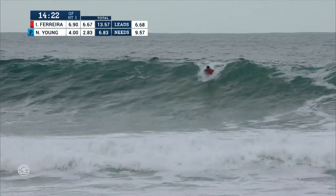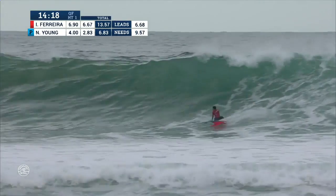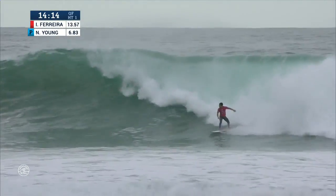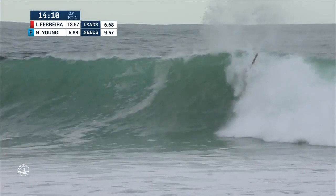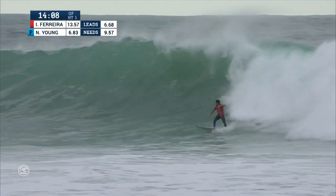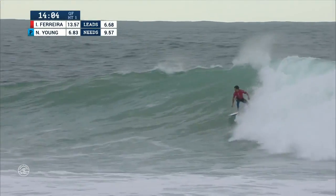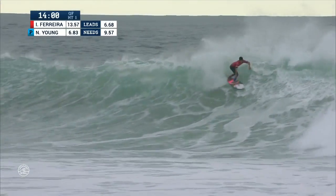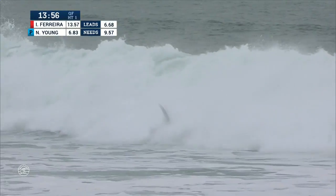It's one of those events you want to be at, that's for sure. Setting up this one is Italo, the heat leader, trying to better a 6.67. Snap off the lip. Nice little free fall drop, now hard off the bottom. Perfect jam, right in the hook. Finding speed without a problem. Italo rips one off the top again. Inside track, sets up a little backside hack off the top, and there's the claim from Italo Ferreira.